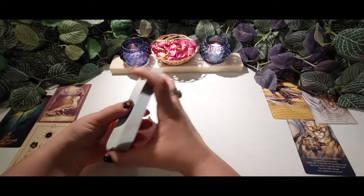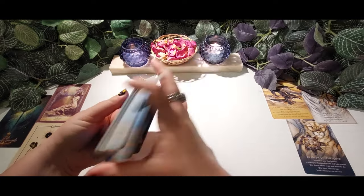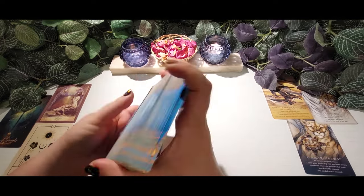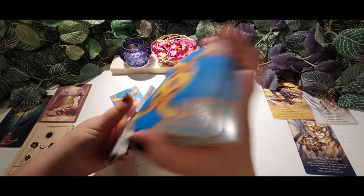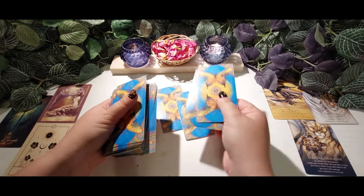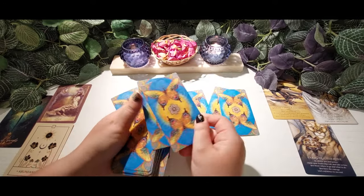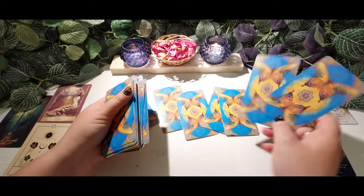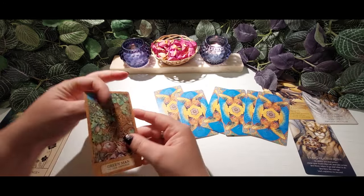Tell me, Spirit, what can you tell me for pile number two? What is their future spouse's physical appearance? What can you tell me, Spirit? Tell me everything you can. Pile number two's future spouse's physical appearance. These two want to come out together, so you're getting an extra card compared to pile number one.